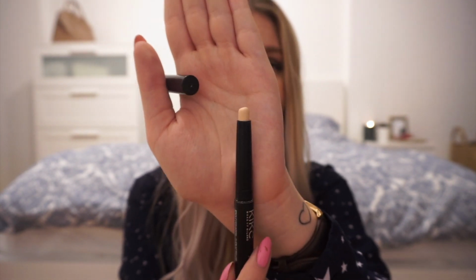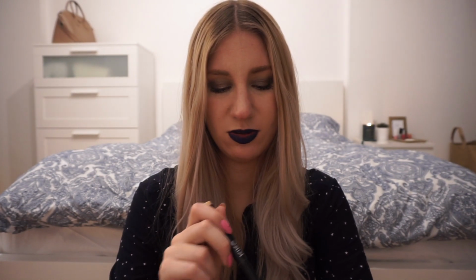I don't have very much left of this one either, but I used it as a primer, but the more I used it, the more I realized I don't like it. It just leaves my eyelids looking really dry, but I do want to use this up. So I think this would be the perfect opportunity to use it up.